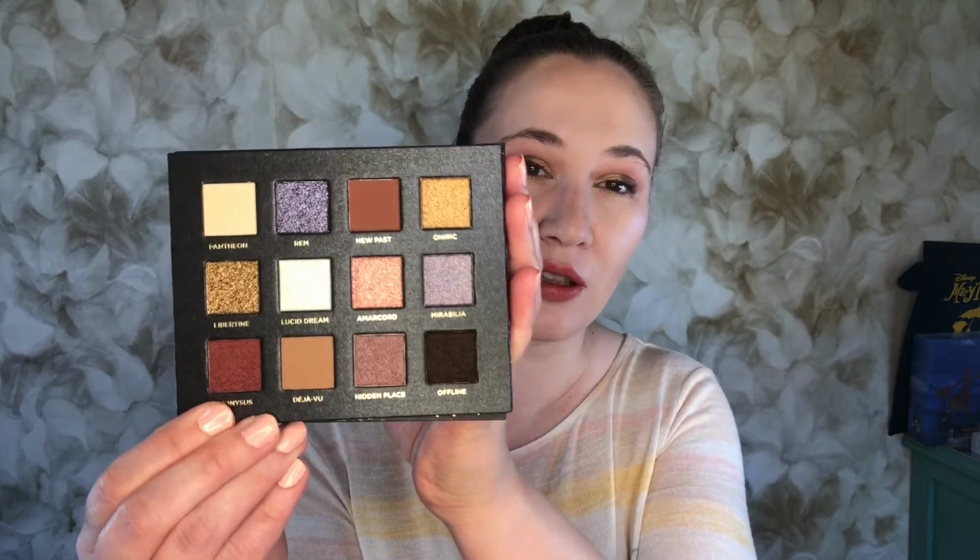So this is what it looks like. You do get 12 colors. Let's see. I'm going to do 4. I'm going to do 2 of the mattes. There's not many mattes in this. This is like 3 mattes and the rest are all shimmers, which I kind of like, to be honest. We'll do this Libertine, because that looks really spectacular. Hopefully everything's showing up all right.